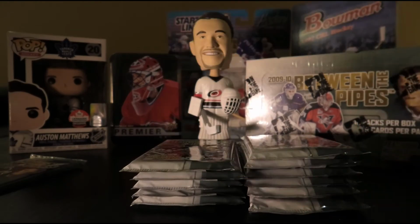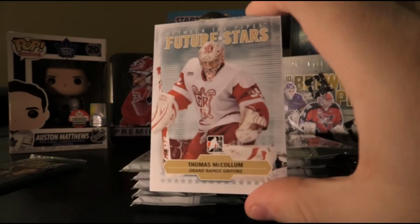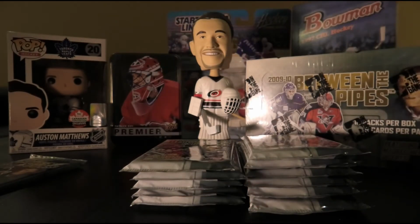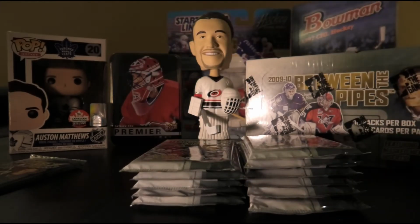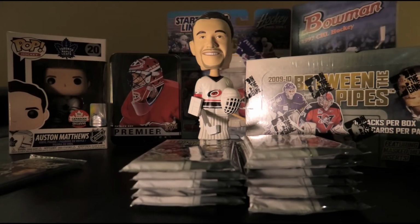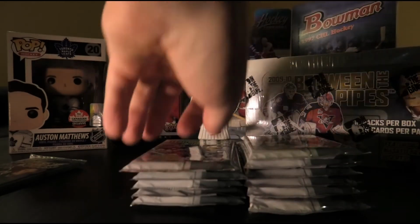Yevgeny Nabokov, Corey Schneider, Chris Carozzi, Thomas McCollum, another first-round draft pick, didn't quite pan out unfortunately. James Reed. We have insert CHL rookies of Michael Hauser. He also did not quite pan out. Grant Fuhr, Bernie Perron. Very cool.